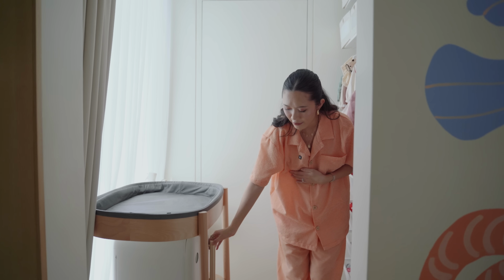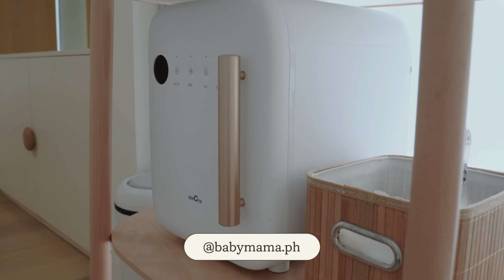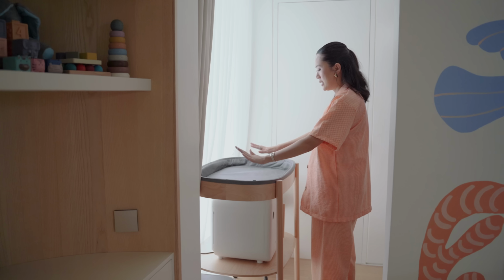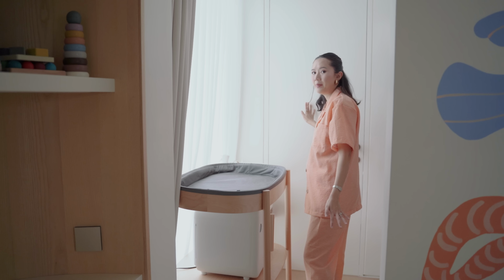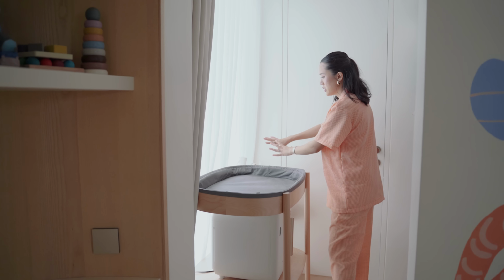And then over here, we have her sterilizer. It's the Spectra sterilizer from Baby Mama. Like, I just put some baskets over here. This is a perfect location. So we come from the bathroom and then here, all toweled up. Fix Bella Bear. All the supplies are here.